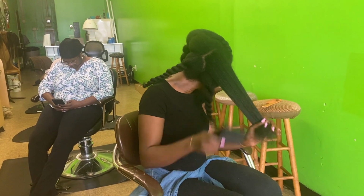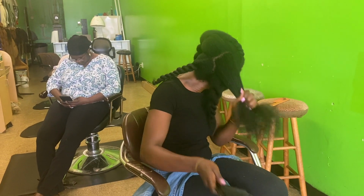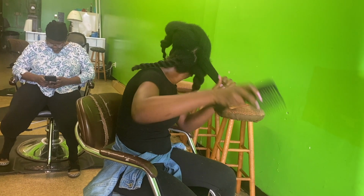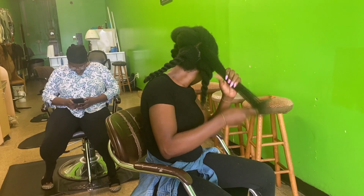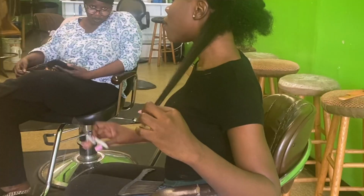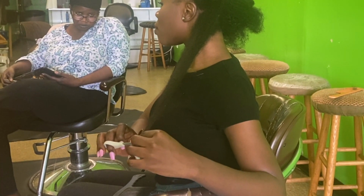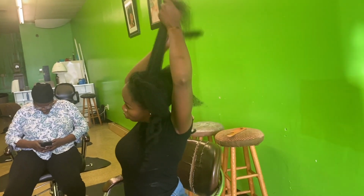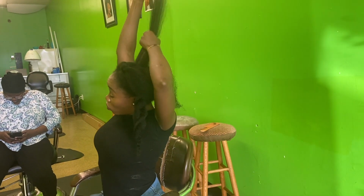So while I was combing my hair here, I saw that there was a lot of unevenness, a lot of breakage, a lot of puffy ends. So I decided to cut some. As I combed, as I detangled, I cut and cut. So that is where we are. But wait till the end to see exactly how much I ended up cutting off.